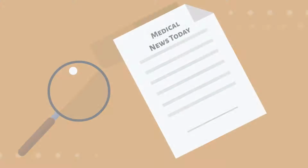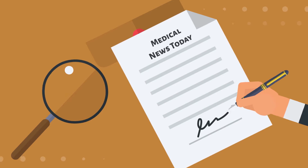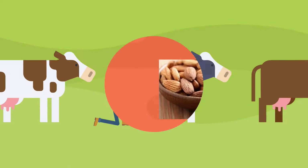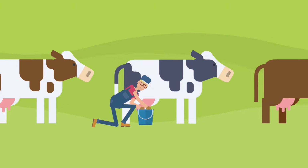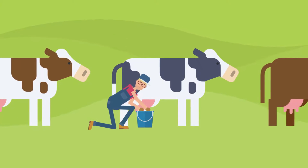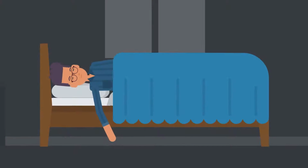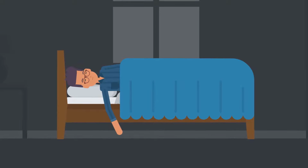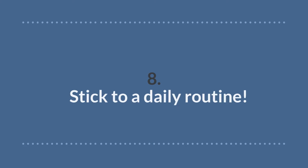According to Medical News Today, almonds promote sleep because they contain a lot of melatonin, which regulates the sleep-wake cycle. A glass of warm milk containing tryptophan, calcium, vitamin D, and melatonin can also help. In addition to its beneficial contents, many people feel reminded of their childhood by drinking it, which has a calming effect and helps them fall asleep more quickly. Number 8. Stick to a daily routine.